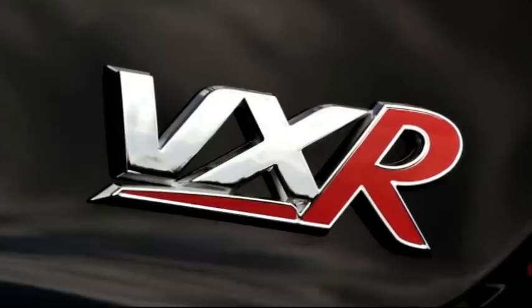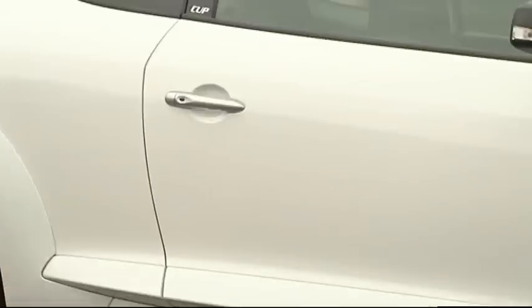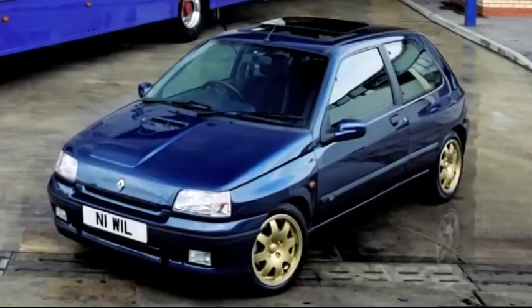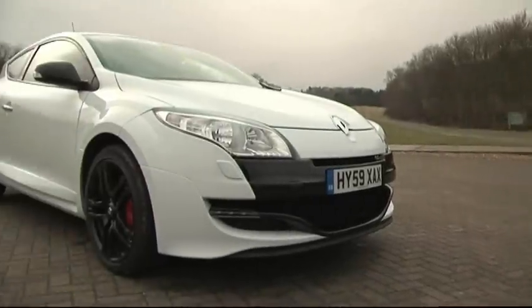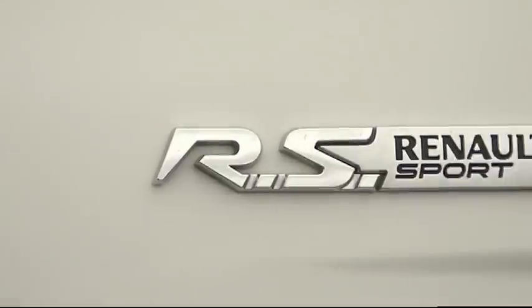Every manufacturer worth its badge has a special sub-brand dedicated to transforming humdrum motors into hot ones. And one car maker that's had huge success with its sporty offerings is Renault. The R8 Gordini, 5 GT Turbo, Clio Williams and Megane R26R. And this curvaceous lump of aggression is the latest creation from the French manufacturer's sports department, Renaultsport.